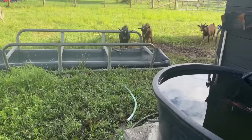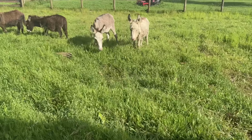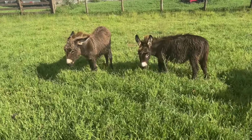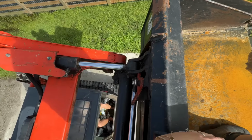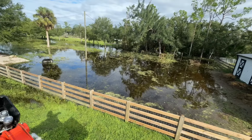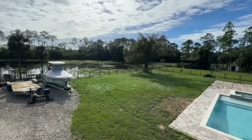Animals are good over here. The goats are nice and dry. You're so cute. And then these evacuee donkeys are good. They stayed out most of the time though, so they're drying up, which is good. Hi. So I'm up on the skid steer and we're just getting a good look at everything. Pastures obviously are flooded, but nowhere near the barn. Barn looks great. Everything looks really good.